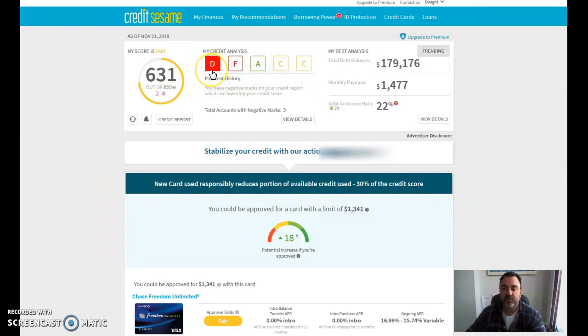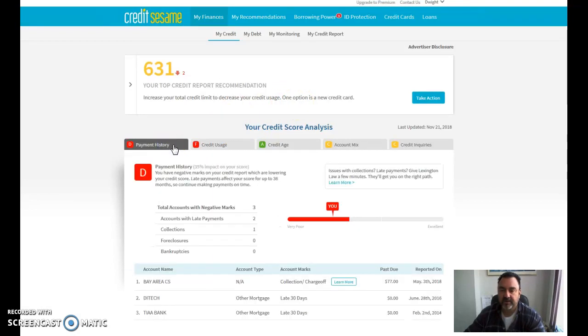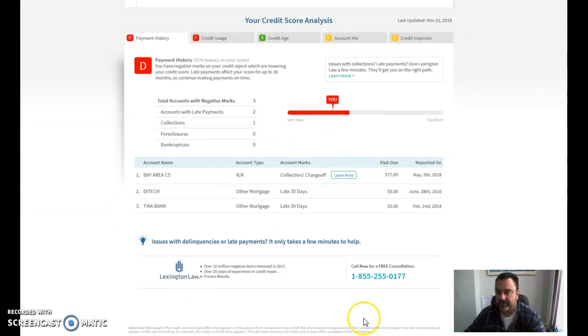You'll see it rates you from A through F, like if you're going to school. This person has a payment history of a D and usage of an F. The rest of it isn't too bad. Let's see what's going on with this. We'll go to the next screen and first to the credit history, and go down through the accounts that they have.